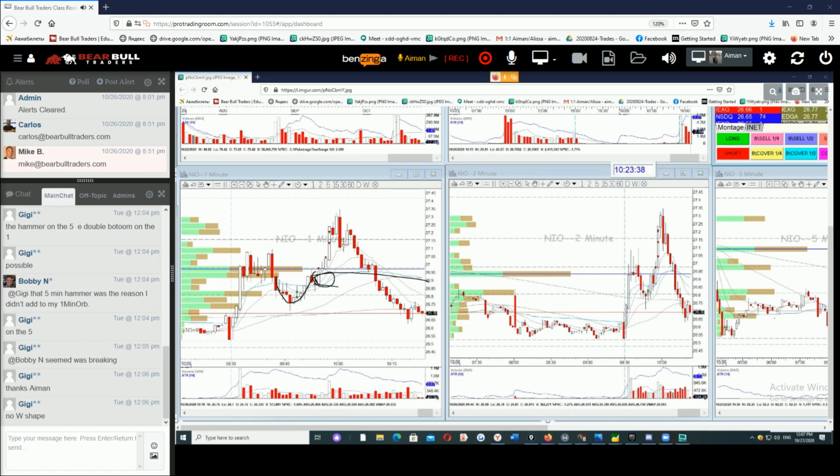So this W shape right here was it. I know you might say that this is a W shape, but this is not enough of a W shape after this huge move. You want to see it clearly. You want to see that it's trying to form a reverse ABCD pattern but failing. That's what we want to see. But I like how much you held on to this one. Good partials and good risk to reward, especially if this was your stop loss.